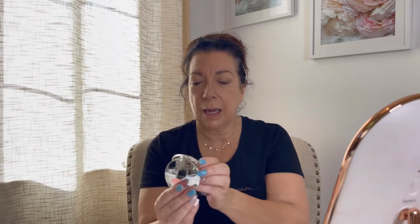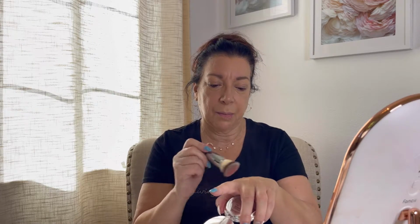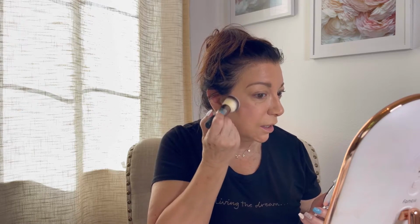So next I'm going to do this blush that is Ombre Radiance, and it's called Love, which I love that. So it has a little bit of a highlighter and blush in it. This particular kit came with the brush too, so I'm just gonna swirl this a little bit, tap. I'm gonna start it off on my hand so it doesn't glob onto my cheek.